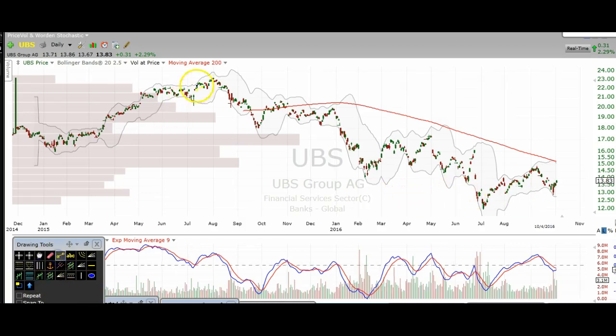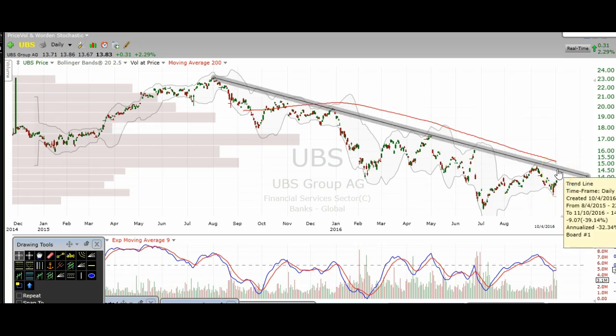So UBS is clearly in a downtrend. You can see that right here. Starts here, touch here, right here, there, right there. It would be very constructive if we broke over this downtrend line and over the 200-day moving average. So look for that on the bull side. On the bear side, look for a rejection at that downtrend line.